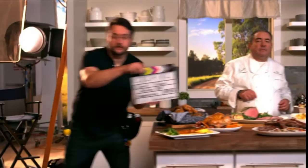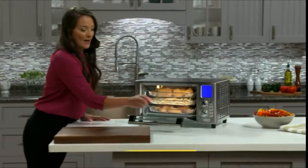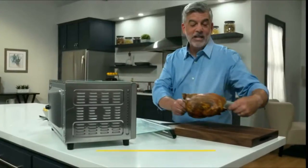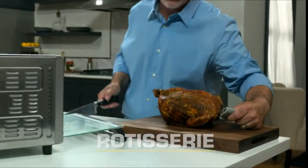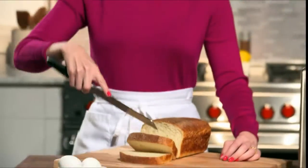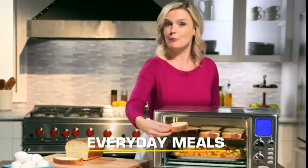Emeril, take one. Hi, Emeril Lagasse here, cooking with my Power Air Fryer 360. It's like having me in your kitchen. Bam, bam, bam. Rotisserie whole chicken with just one touch, that's so crispy on the outside and juicy on the inside. Even everyday meals come out perfectly cooked.